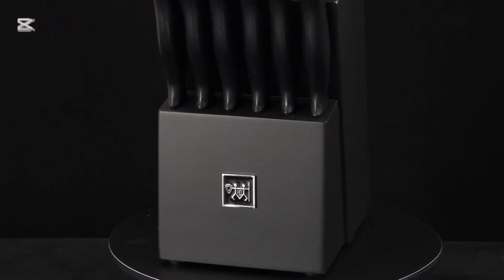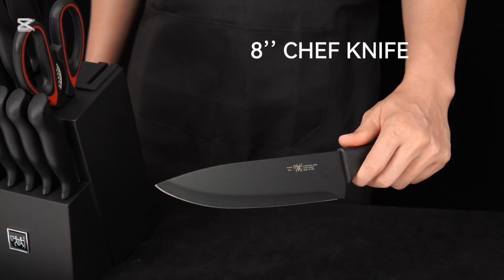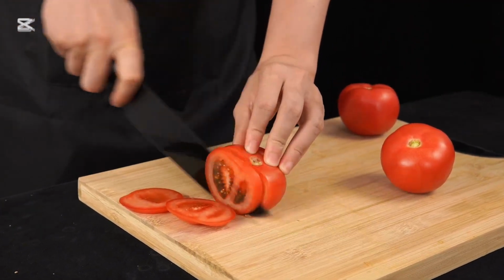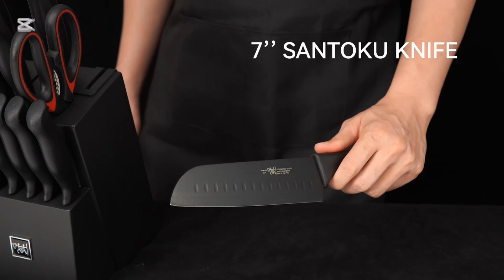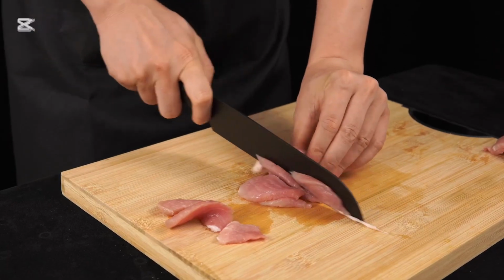This 15-piece kitchen knife set is a total game changer for your countertop. It's got everything: chef's knife, bread knife, utility knife, paring knife, 6 steak knives, kitchen shears, and even a sharpening block that keeps your blades razor sharp without you lifting a finger.